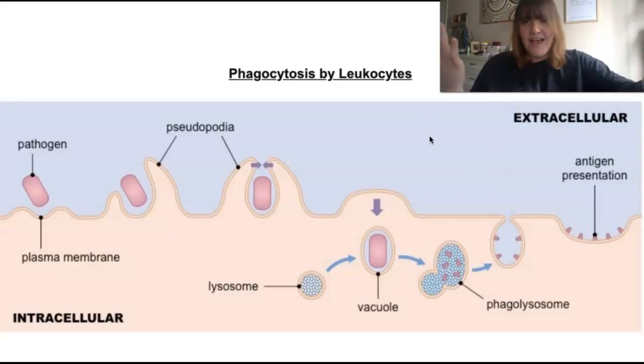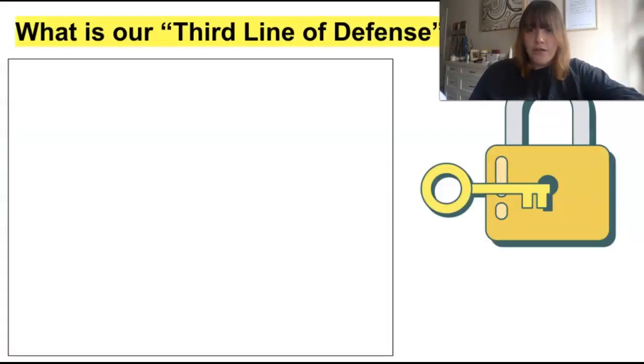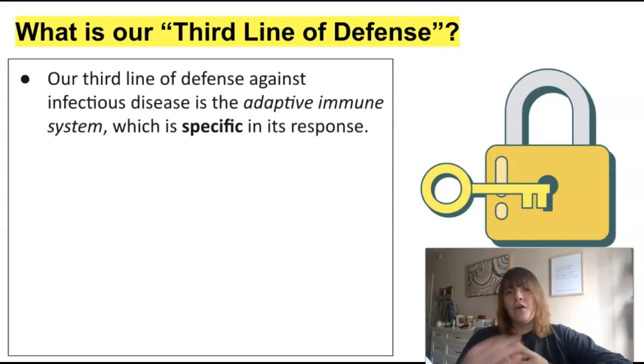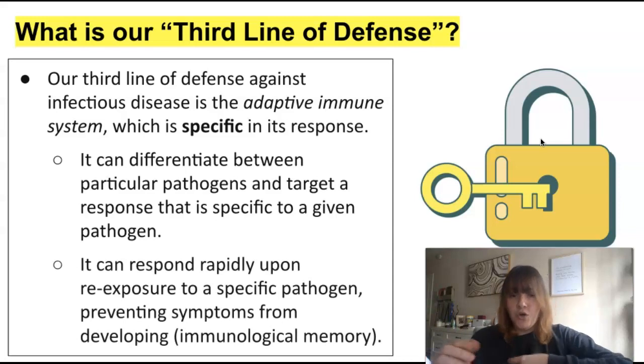Cool. We did the second line of defense. We're already halfway done, which is awesome. Okay, so what is our third line of defense against disease? Our third line of defense against infectious disease is called the adaptive immune system. It is called the adaptive immune system because it's specific in its response. That's why I have this lock and key here. It is going to be different for every pathogen that your body encounters. It is going to be able to differentiate between a particular pathogen and then target a response that's specific to that pathogen. It also can respond really rapidly upon re-exposure to a specific pathogen, preventing symptoms from developing.